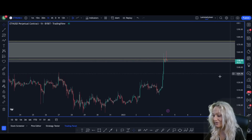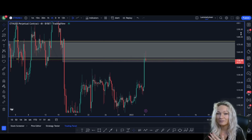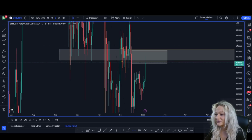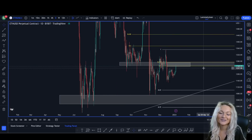Based on that, we've seen the market have some really big bullish movement at the moment. So we are at the moment bullish. We just have to wait and see how long the market is going to continue to be that, because the market is overall still in a downtrend. So we're trying to figure out where the next lower high level can be.